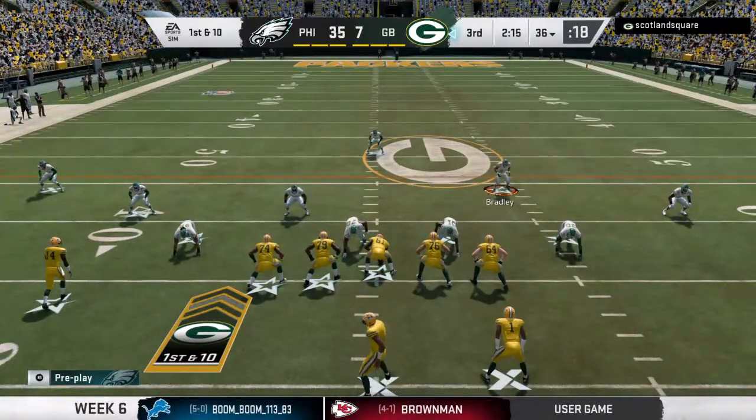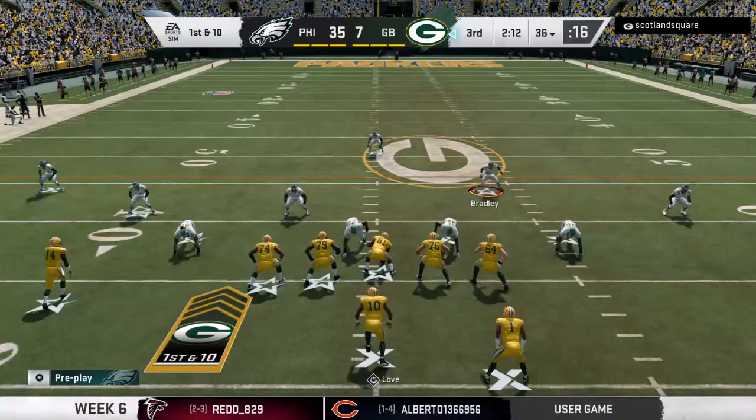54 is Mike. 54 is Mike. Check, check. Watch 54. Watch 54. Time to go.